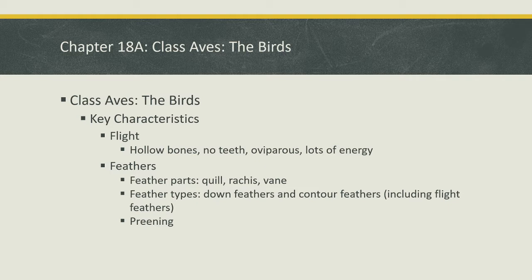How does that help with flight? Well, it makes it so that a mother bird doesn't have to be pregnant, with multiple babies developing inside of her and flying while doing that. So instead, lay eggs. That keeps the mother bird nice and light in order to still fly. And then also just lots of energy. What I mean by that is flight takes lots of energy, and so birds have to consume and expend a lot of energy in order to fly. But birds are designed to be able to do that.